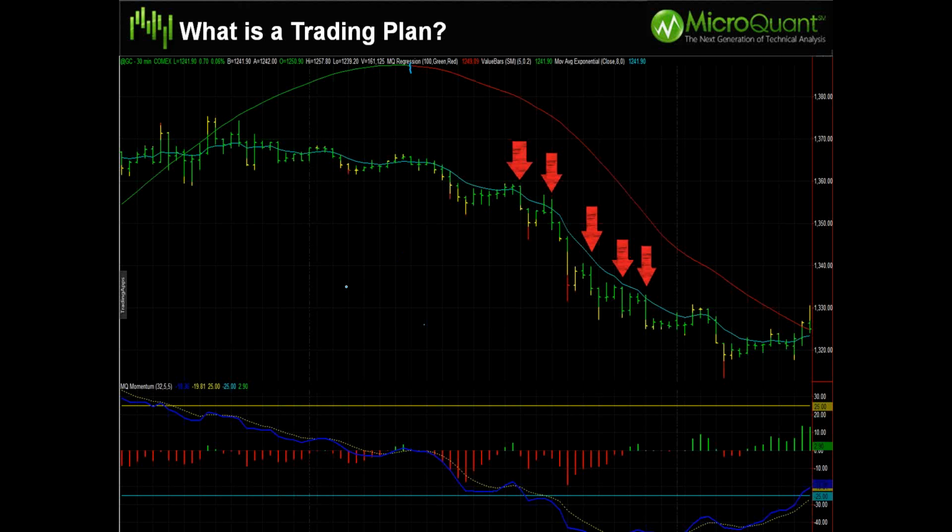Not a bad idea. It's a very simple, nice variation of the bull and bear flag. Yep, that's all it is. It's bull and bear flags. I just call it something else because that's what it looks like to me.